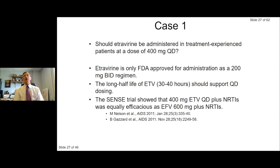What about administering etravirine in a treatment-experienced patient like our patient today at a dose of 400 milligrams once a day? As I said before, etravirine is only FDA approved as the 200 milligram BID regimen. However, etravirine has a very long systemic half-life, plasma half-life of 30 to 40 hours, which should support once daily dosing. And I think the only reason etravirine has not been approved as a once daily drug is because the company never went to the effort of doing the studies and presenting the data to the FDA to get approval as a once daily drug.